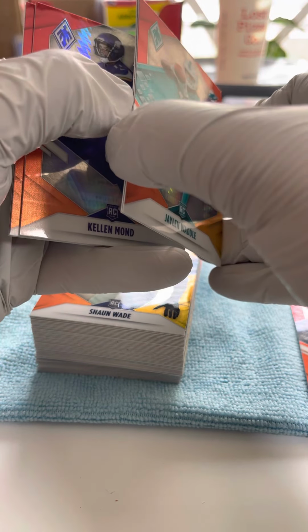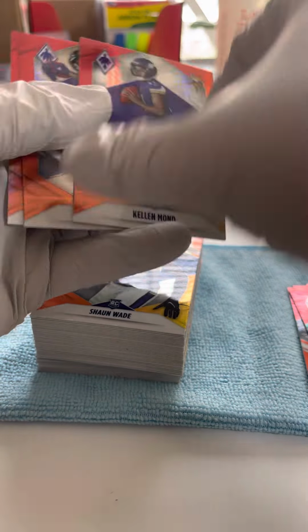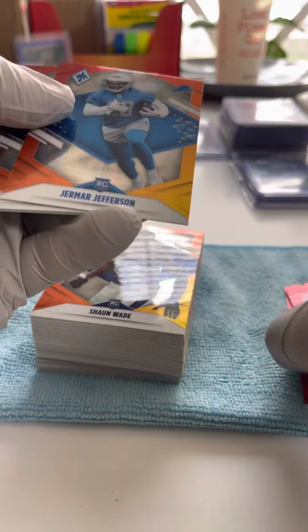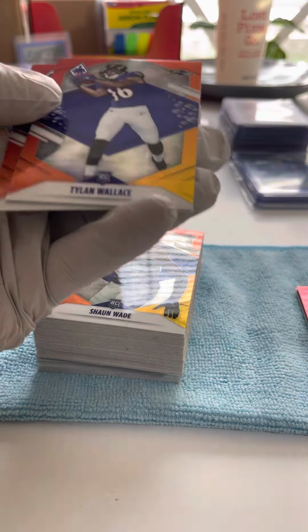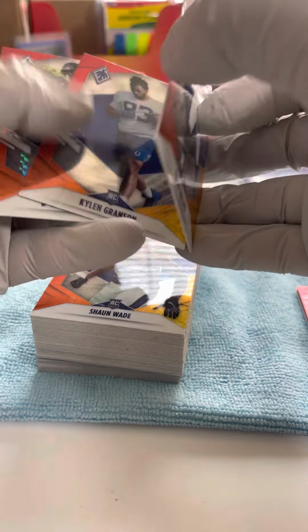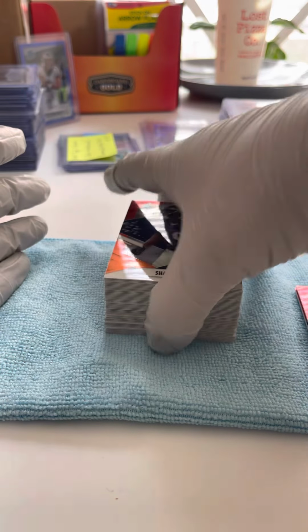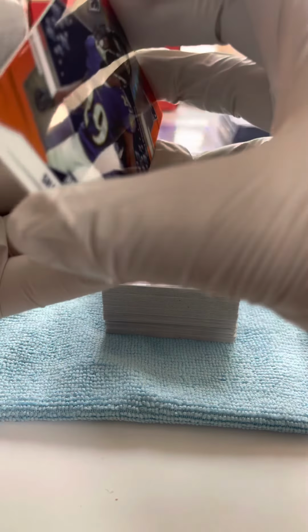There's my Kellen Mond. That will go across for grading to go to the PC. I'm going to grade quite a few Kellen Monds in this next shipment, just hoping he ends up being a guy in about 5 years. If he doesn't, no problem. I'll keep him in my failed quarterback collection that I have. I have a fun collection of failed quarterbacks. I don't have a ton of cards, because I don't want to go too nuts on failed quarterbacks.